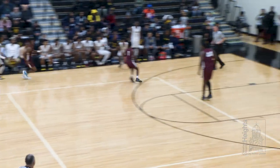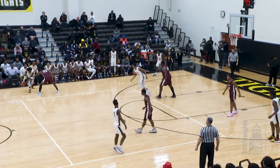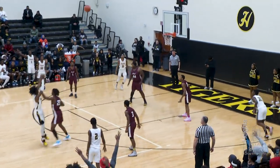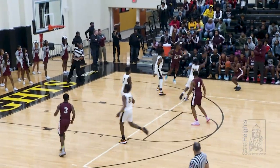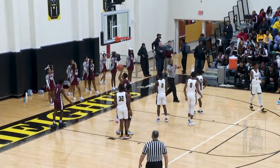Deshaun Hill to E.J. Farmer. 60-38 is the lead for Cleveland Heights. E.J. Farmer using that Jamarion Lanham screen, sizing up the shot. He wants the three ball, no good. Rebounded by David Miller. Now out to Shea Johnson, wanted the deep right wing three, but a foul coming on the floor before the made basket.